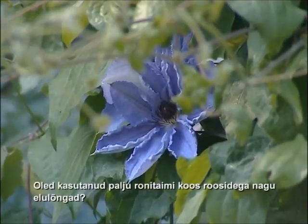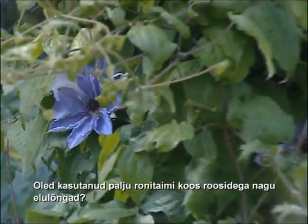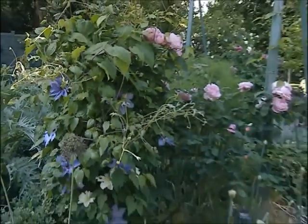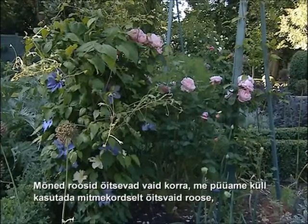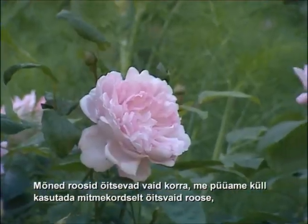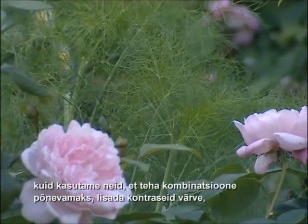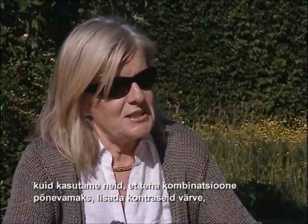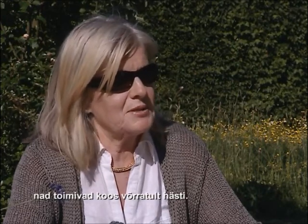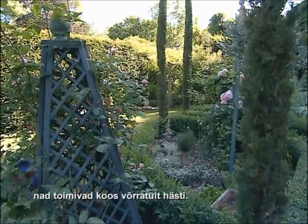And I see you've used many climbers together with clematis. Yes, I think to bring out dimensions again, and also when some of the roses only flower once. We've tried to go for roses that flower a second time as much as possible, but just to add that little bit of interest and the contrasting colours, the clematis just work brilliantly together as well.